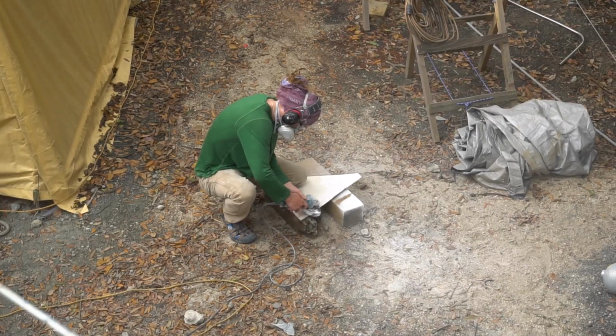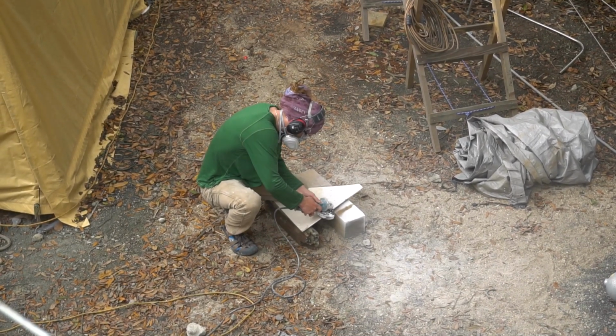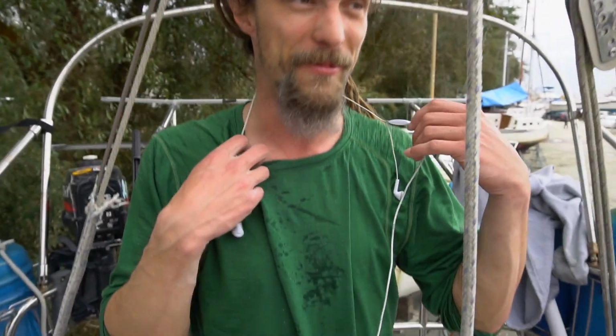It's toasty. A nice warm day, thankfully, and the rain's holding off a little bit, so the paint's gotten dry, at least to the touch. Now it just needs to cure. And right now I'm sanding the anchor locker, which I was wearing the sweater and I'm just dying of heat because it's such a warm day.